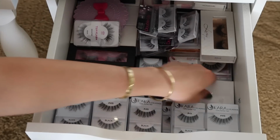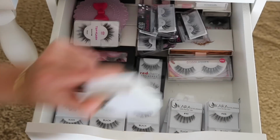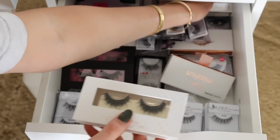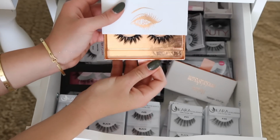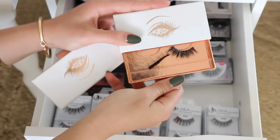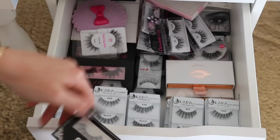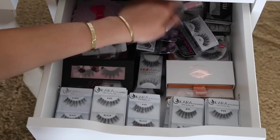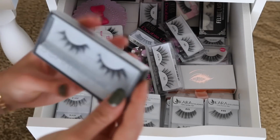I have some lashes from Slay Lashes. I have like a few. Hold on, these are from Luxy Lash as well. Oh wait, I actually have a bunch from Luxy Lash. I didn't even know that, but these are in the style Hypnotic. And I really like their packaging. And then these are in the style Supermodel. I have some more Feline Lashes back there. I have a bunch of boxes of those from Coco Lash, and these are in the style Queen Bee. I have some from Huda Beauty right here. These are in the style Scarlet.